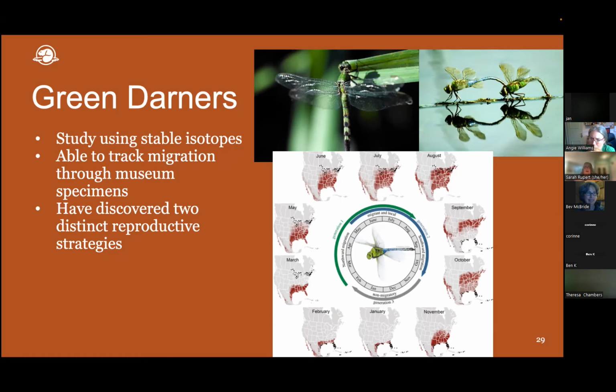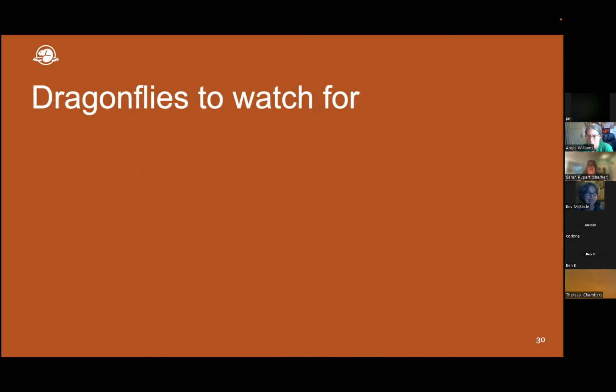So the ones that I'll be seeing this fall are the ones that will have emerged in northern Ontario in early spring, and they'll have started moving south. So it's pretty interesting. And just the fact that they've been able to use stable isotopes for museum specimens to figure that out is pretty cool.